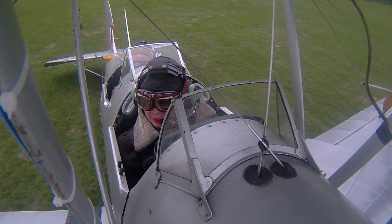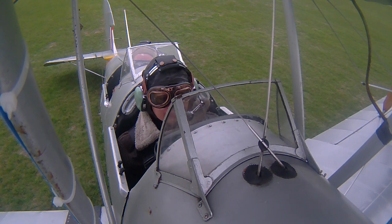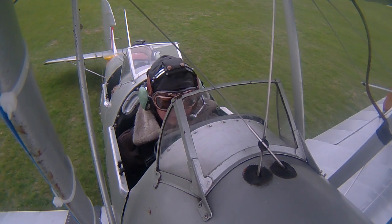No known traffic to affect departure 24 right, surface wind 240, 8 knots. Perfect, that's Wing 6.